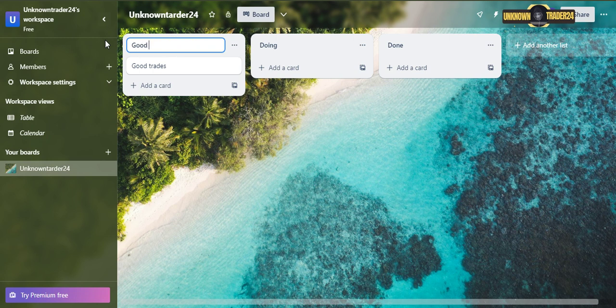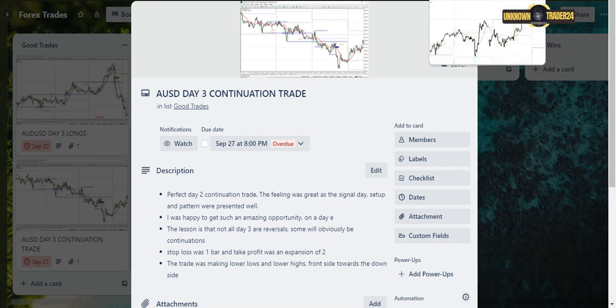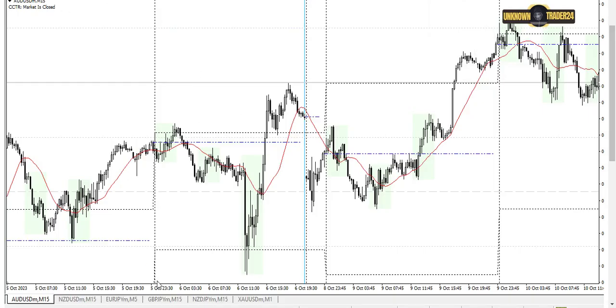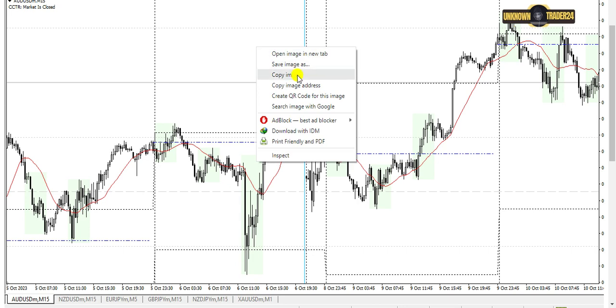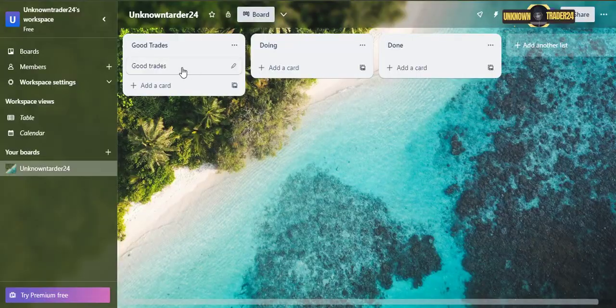Good trades. This is what you do, and everything will be stored here. So all in all, this is how you're going to do it. It's a very nice board, and it will keep you accountable for everything you do. Let me show you. After clicking on your MetaTrader, you come to the screenshot like this, which will be online, and then you say copy image, and that's the image you're going to put in here.